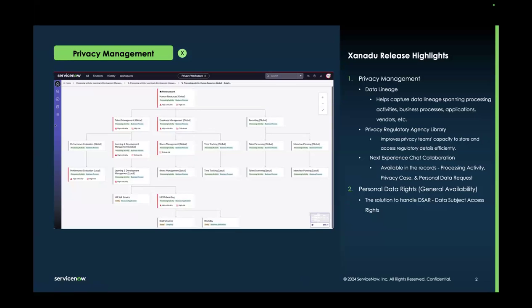Excellent. So we are going to talk about privacy and what we released as part of our Xanadu release. We have two key features that we are going to cover. One of them is almost a module as part of the solution itself that we included from this release onwards. The first one, starting with data lineage, is going to help you understand how the data is flowing across various processing activities, systems, vendors, and many other things that you are associating from a data flow standpoint.